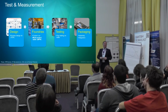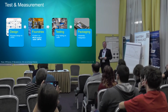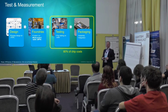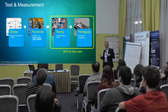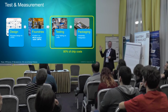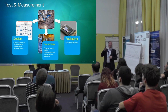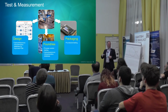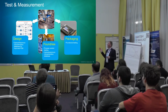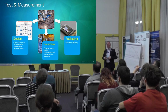In fact, test and measurement need to be aligned with all phases, starting from design, foundries, and testing. If you look at the final commercial part where you have this component, 80% of the cost is in testing and packaging. It's not anymore that you are thinking about test and measurement and qualification as a completely separate area for you. Testing needs to be considered first, when you are designing with the alignment system.